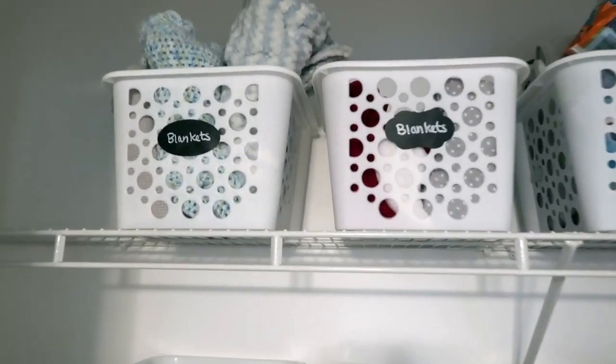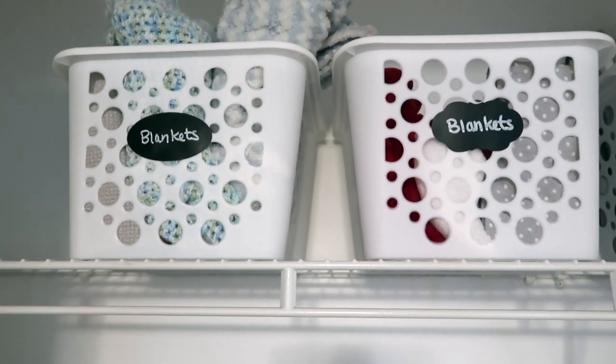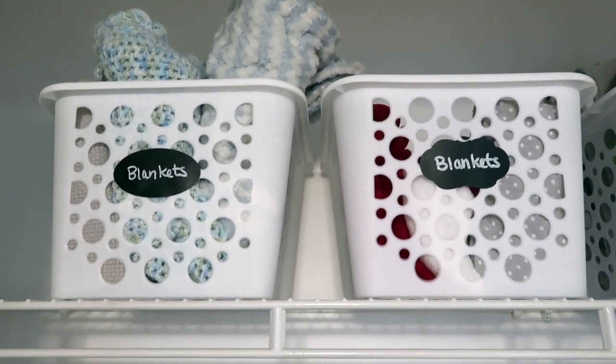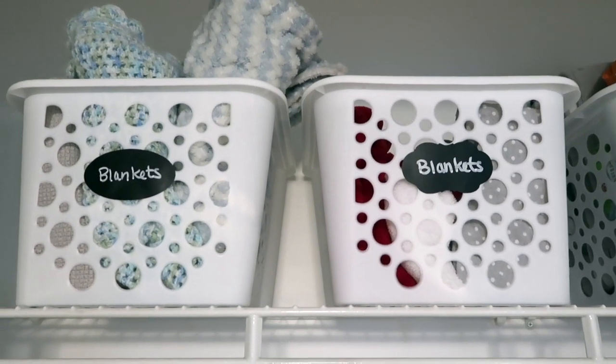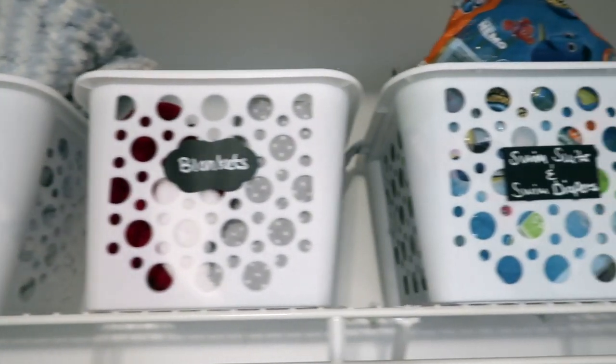I'm gonna start up on this top corner. I have 2 different baskets with blankets because I had a lot of blankets, receiving blankets, other blankets that people had made for us, and I quickly ran out of room in the dresser and it seemed too cluttered, so I wanted a designated area to put the different blankets.